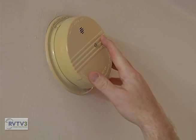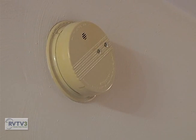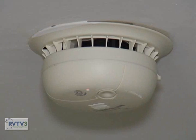Make sure that everyone in the home understands the sound of the smoke alarm and knows how to respond. You should install a smoke alarm in every bedroom, in the hallway outside the bedrooms, and one on every level of your home, including the basement.